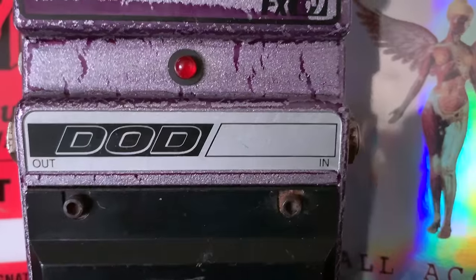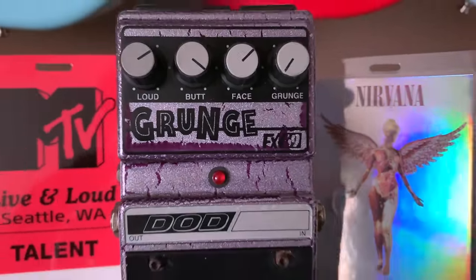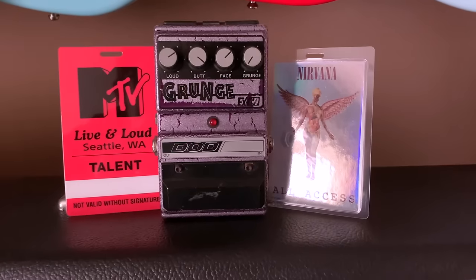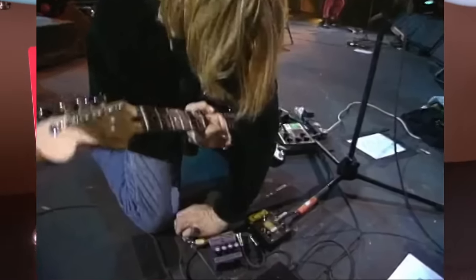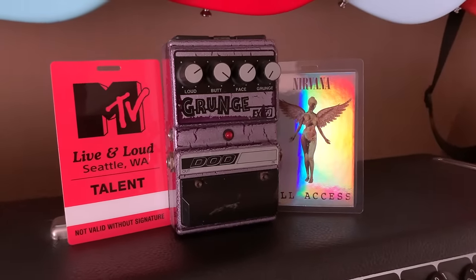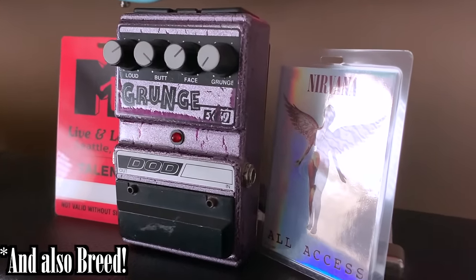When I first posted on Instagram about getting the DOD Grunge pedal, a number of people commented and messaged me saying that either Kurt never actually owned one of these or that he never turned it on. This is false, as we can clearly see it on the Live and Loud DVD and hear it on three songs: School, The Man Who Sold the World, and the last note of All Apologies. I will be using my FX69 for those songs.